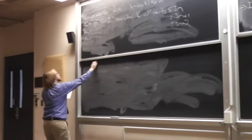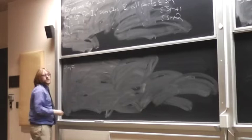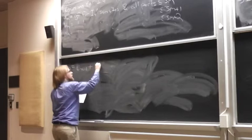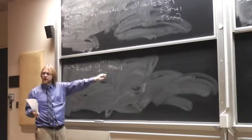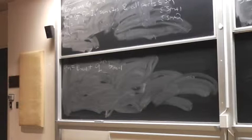So A sub m, this is I4 prime with all parts at most 3m. Well, there are two cases. Either it has a largest part equal to 3m or it doesn't. If it doesn't, it's counted by C sub m minus 1. If it does have a largest part equal to 3m, then we can peel that off, and then if you think about it a little bit, we can have anything where the largest part is at most 3m minus 2. That corresponds to the term with m minus 1. That all works out.